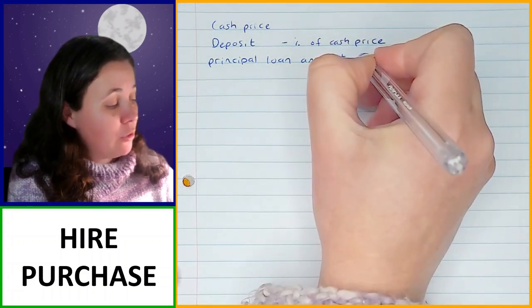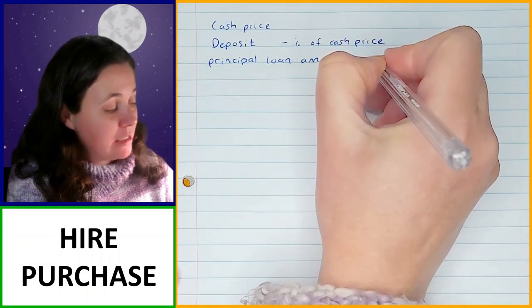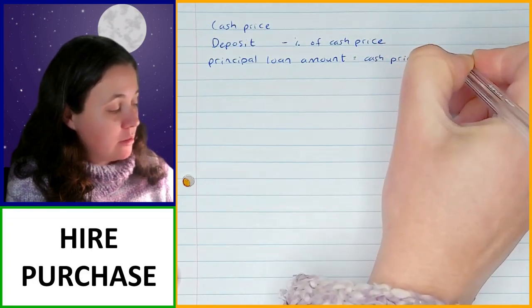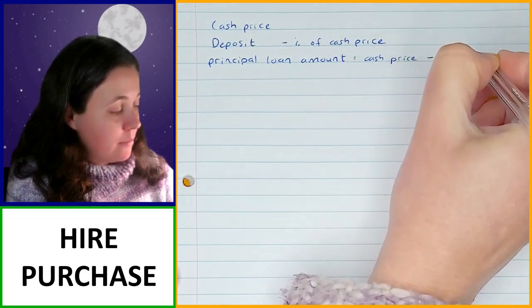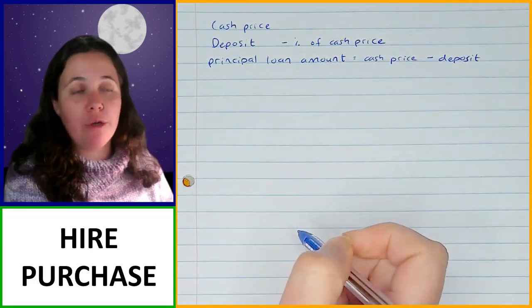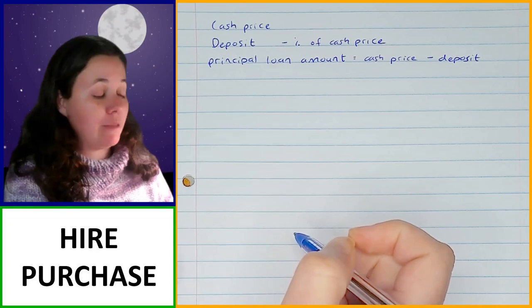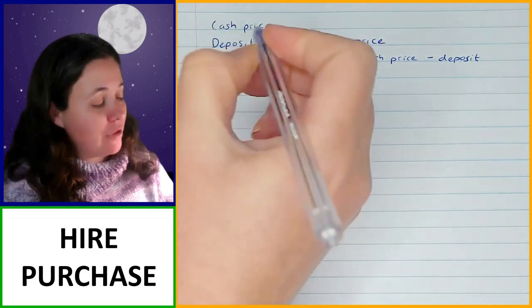So to work the principal loan amount out, we take the cash price and we subtract the deposit. And that's how we get the principal loan amount. That is the total amount that they owe once they have finished paying that deposit. Okay, then we have the number of months.